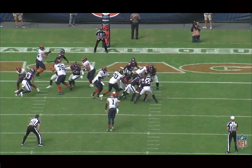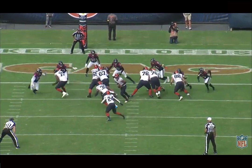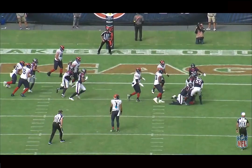Near the line of scrimmage, he knows the run play is coming because the Bears run the ball a lot. He gets downhill. They're in goal line, and he just takes the perfect angle. He's really comfortable in these areas making plays and has such a good feel. He's such a natural, instinctive player down at the line of scrimmage.